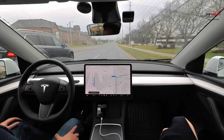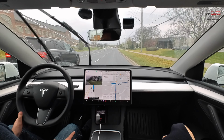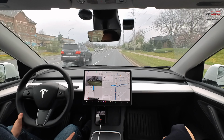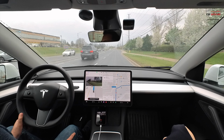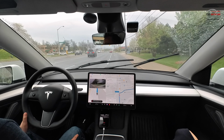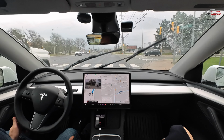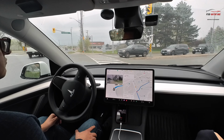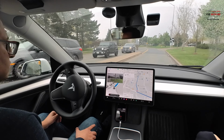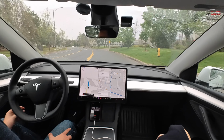Next light, we're going to be turning right onto a winding road. Good signaling in advance there. Let's see how gradual this turn is into the right turn lane. Yep, very good job there. Nice deceleration. Good tight right turn there. Very good. Okay, I'm going to be winding through this road here.